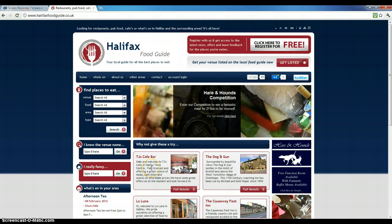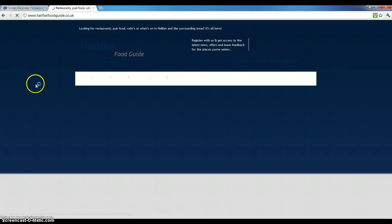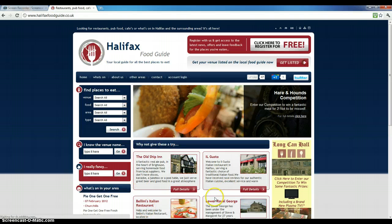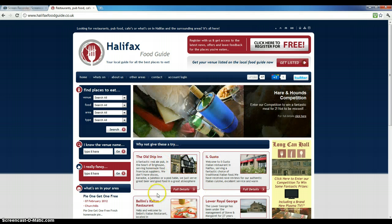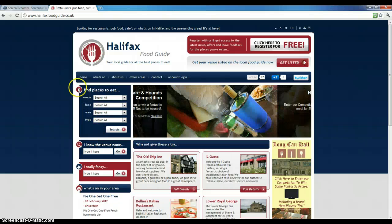On the home page, we bring through at random 4 different venues in these particular slots. Every time you come onto the site, those 4 different venues change. So if I refresh the screen, see it says select another selection of 4. When somebody's a registered user, these 4 will be picked as recommendations based on places that they've rated highly. So it'll look at their ratings and suggest places that it thinks they'll like based on the places they've said they like.